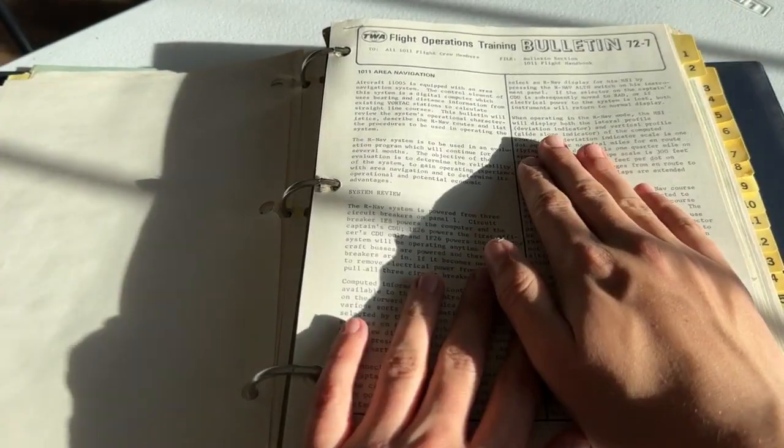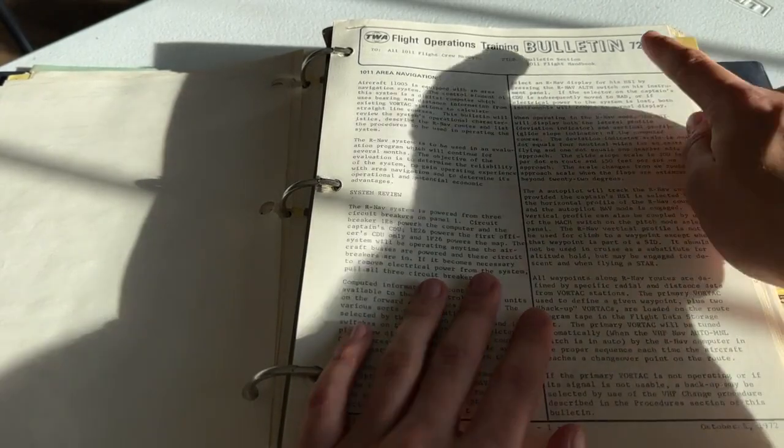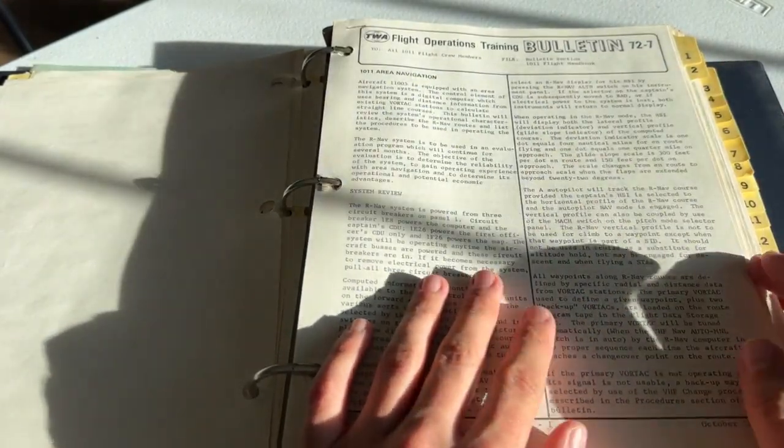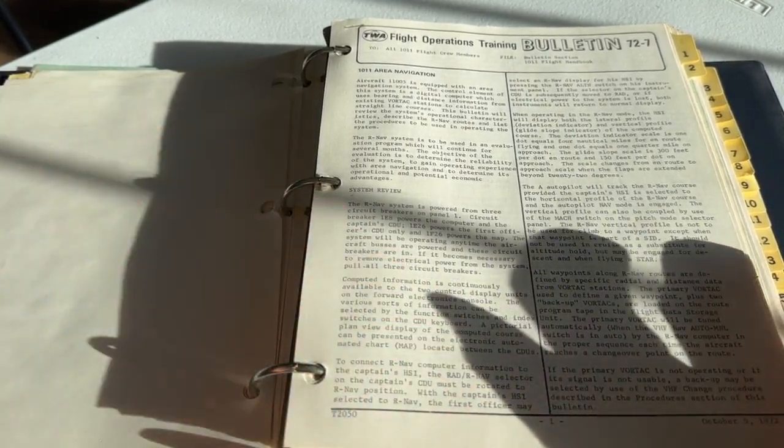Okay, so here's the Flight Operations Training Bulletin. These are very important for these various aircraft. And I thought it was kind of funny that it said 727, which was another one that he had, but the L1011 was the one I got here. So you can see the areas of navigation. This really gets into details.